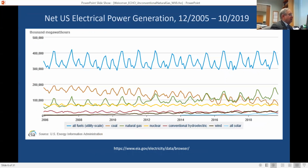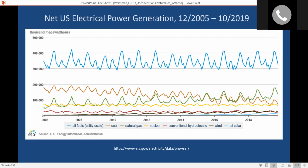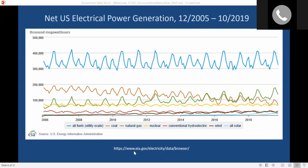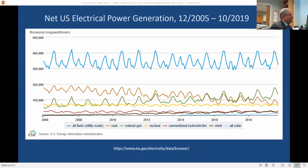And if you look just at US electrical power generation, and this graph shows 2005 to 2019, you can see on the top, in blue, all fuels, and you can see it's cyclical because different times of year you have different amounts of energy generated. Then if you go down to the group of lines down below, you can see the brown line there is coal. And you can see the brown line has trended down as the green line has trended up. So coal, again, going down for electrical generation, and natural gas going up. You can see yellow nuclear, which has stayed about the same, and renewables are quite a bit lower. Next slide.